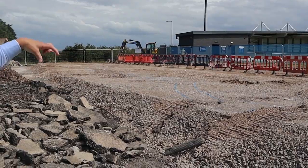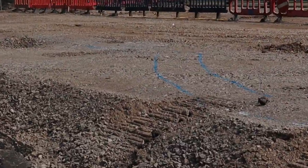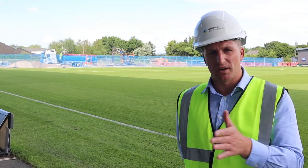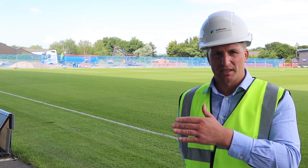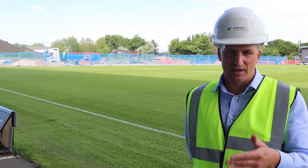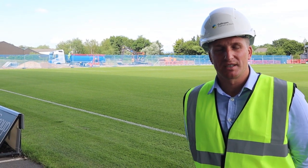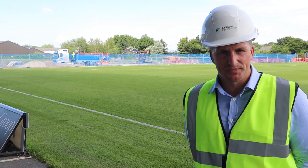This week we've started to progress the foundations for the main stand. So groundworks will be in the ground for the next 6 weeks. So key activities is getting all the building foundations in, getting the drainage in, ready for the steelwork erection, which commences in August.